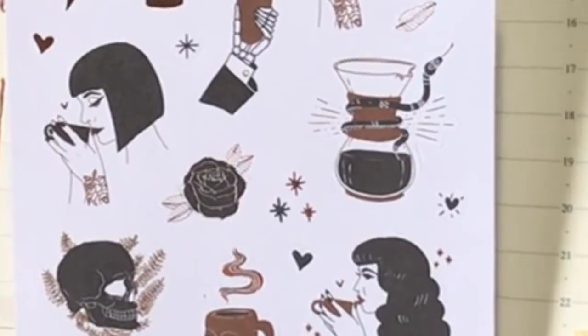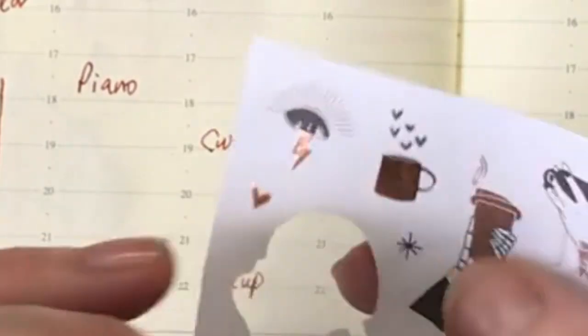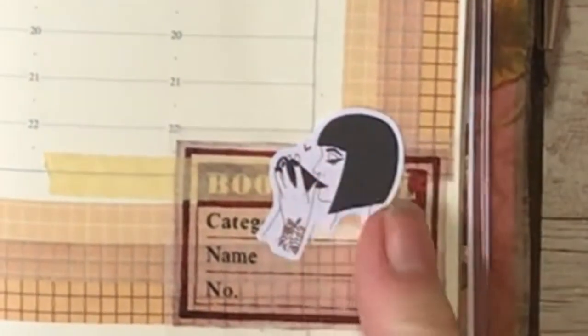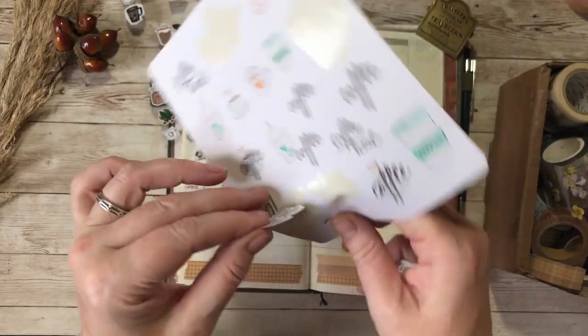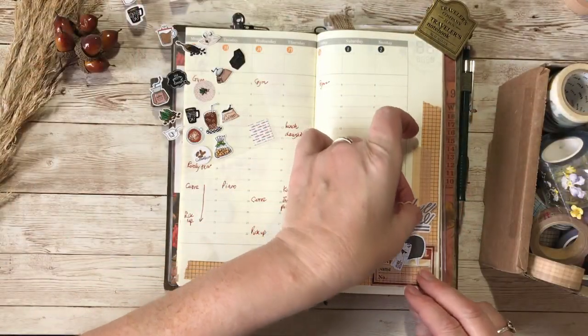Now which one shall I go for? I think I like her. I like all of them, but I like her. And she's drinking the coffee there, and then I'm going to put my love coffee sticker above her, like so.